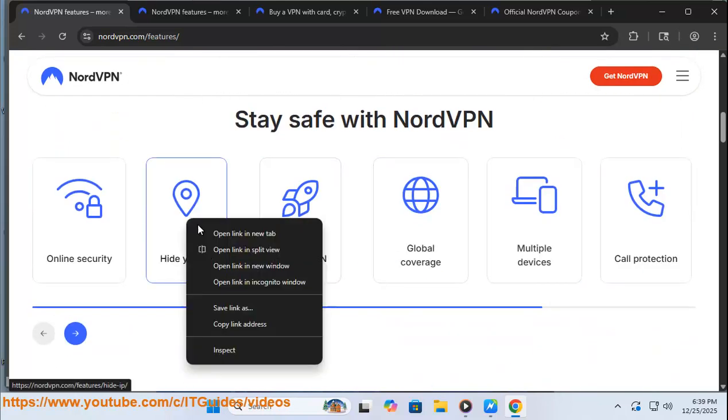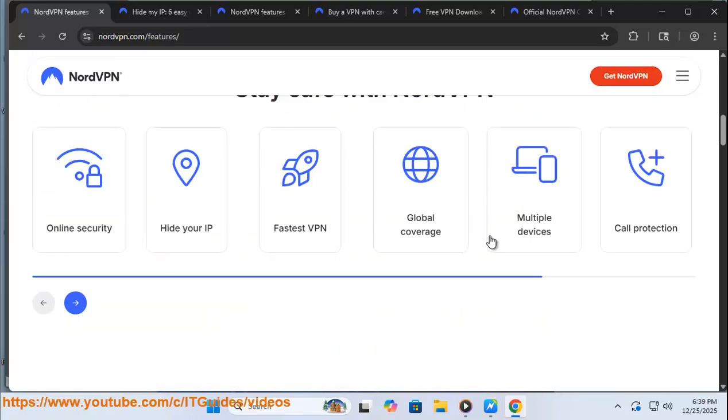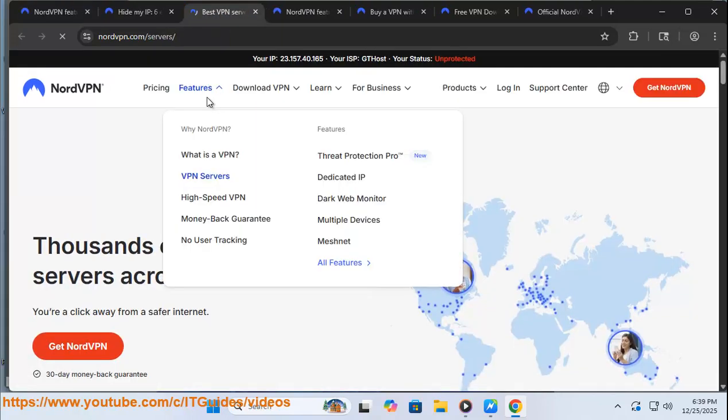Also, consider using NordVPN on your mobile devices for security when using public Wi-Fi at coffee shops, airports, or school. Public networks are riskier, and using a VPN can save you from hackers or tracking.